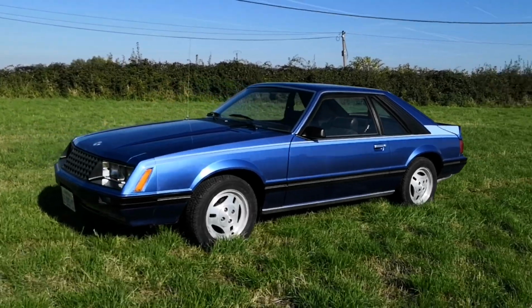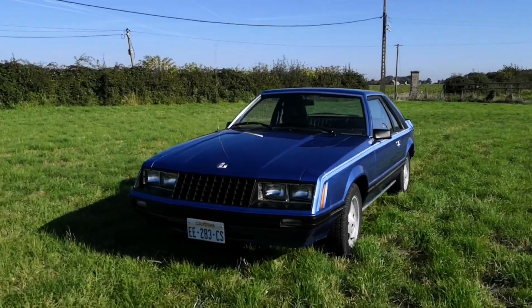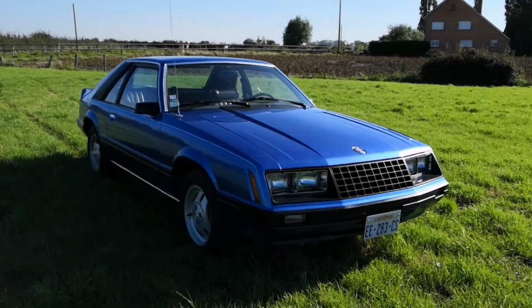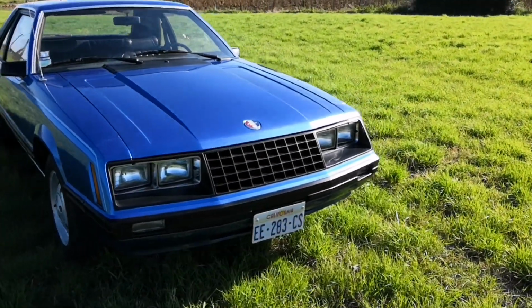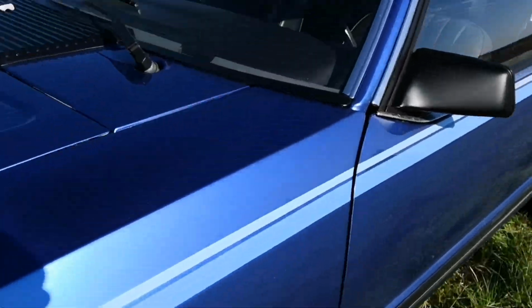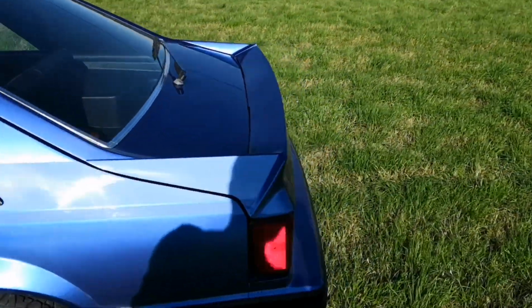I added a rear spoiler, a 3-piece rear spoiler like the pace car the same year, and painted some side stripes like the '80-'81 Cobras. It's paint, not decals. Everything was done by myself.